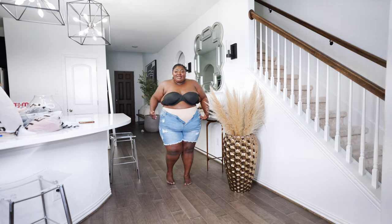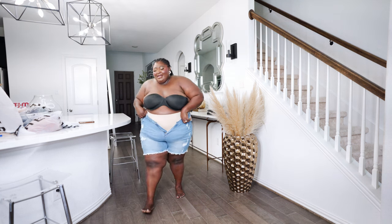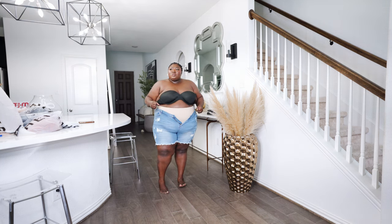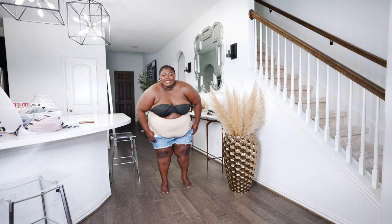So that's how it looks right now. It's cute. I like it. I wish it was my size. One thing I would say is that it's very easy to wear. Like, you know how some jeans be so tight? It's really easy to wear. So we're gonna call her Easy On.